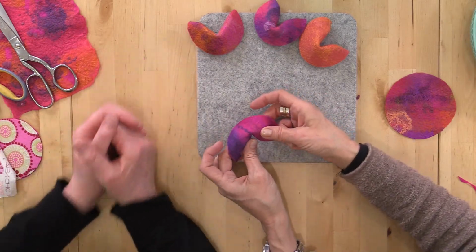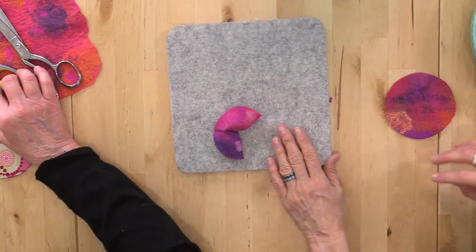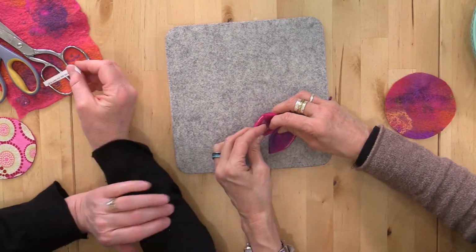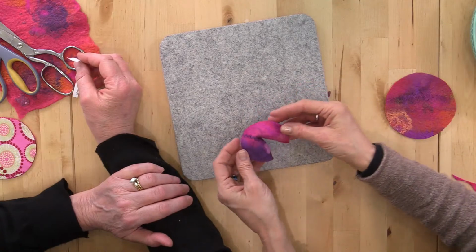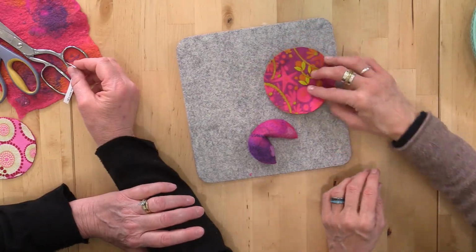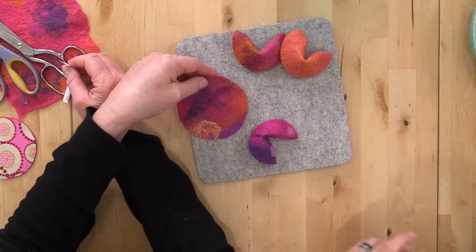Isn't that cute? Now you've got to put a fortune in it. I'm going to put this one in. Okay, and now you can fuss with them a little bit so that they stay, and that's why the wire is good, because this one just does nothing. This one's just a circle. So it's great if you just want a circle, but if you want it to keep a shape, it's helpful to have the wire in there.